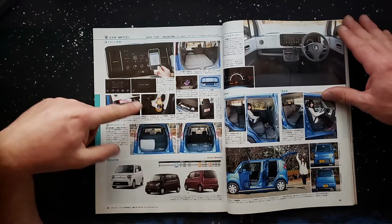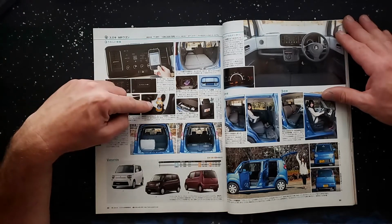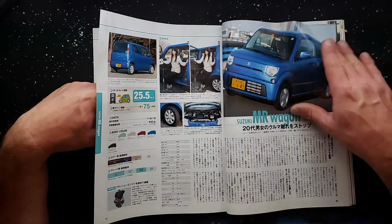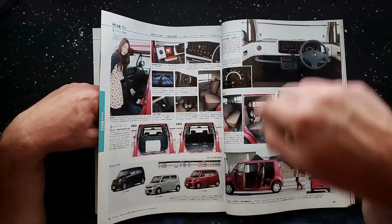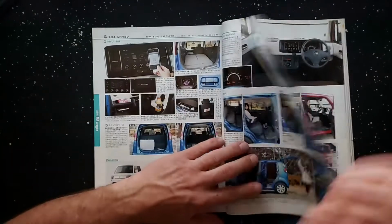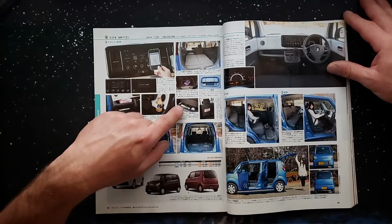Okay, we've got a fold-out drink holder. I don't think they mentioned that in the other car, did they? They didn't. It's there. They just didn't mention it. I wonder why. Interesting. We've got an underfloor thing.